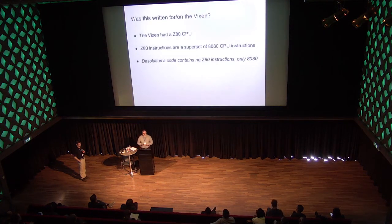And something really interesting to think about: was this game actually written for or even on this Osborne Vixen? The Vixen makes use of this Z80 CPU, which is a superior processor to the Intel 8080. It's a strict superset of the instructions, so anything the 8080 can do, it can do, but it has some more. But when we look through Desolation's code, through our disassembly and reverse engineering, we found none of these additional instructions throughout the program. It was just the pure 8080 instructions, and in fact we saw some workarounds that were common in 8080 code that when you move to the Z80 could be done in one instruction, and these were still present in the game.